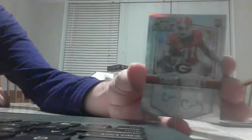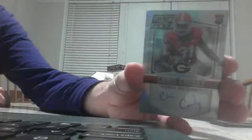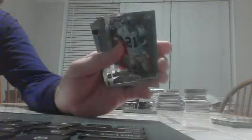All right, we have a refractor rookie auto for Kansas City, Chris Conley, wide receiver. Rookie premier guy, so a nice hit for the Chiefs there, Chris Conley. Richard Sherman defense refractor for the Seahawks. Allen Hurns refractor for the Jaguars. Connor Halliday refractor for the Redskins.